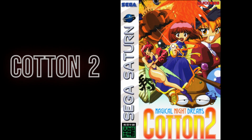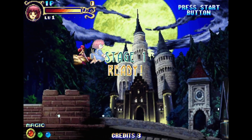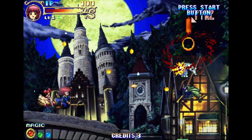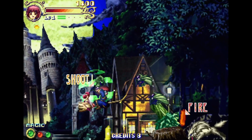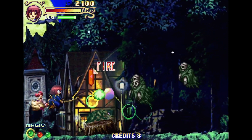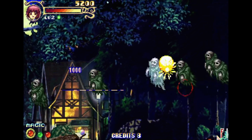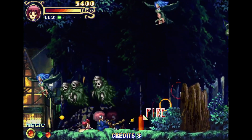So the last game I want to spotlight is Cotton 2. As I said earlier, I don't really import a lot of Japanese-only games for the Saturn, but this one is an absolute must. It might be one of the best, if not the best, shooter I have played on any console in my entire life. It is that good. The art design and sprite work are in a league of its own, and I happen to be a sucker for anything that is horror themed.